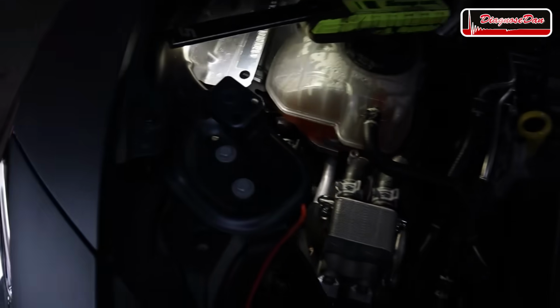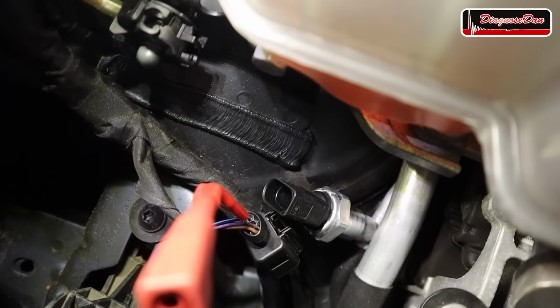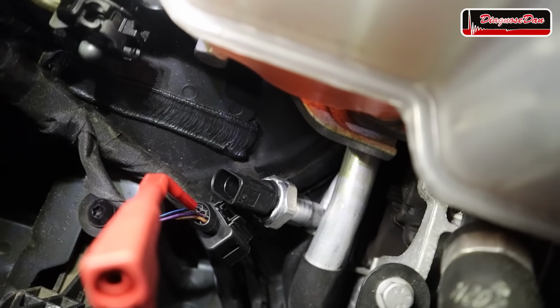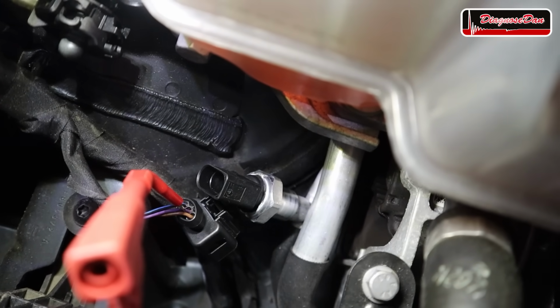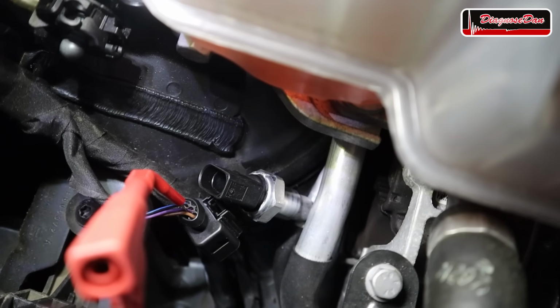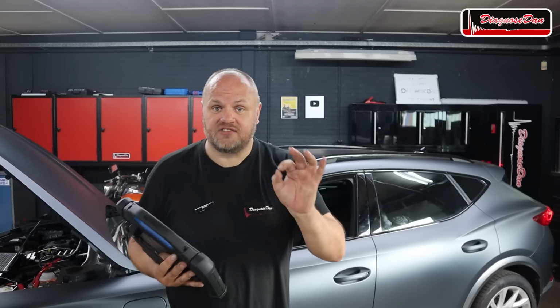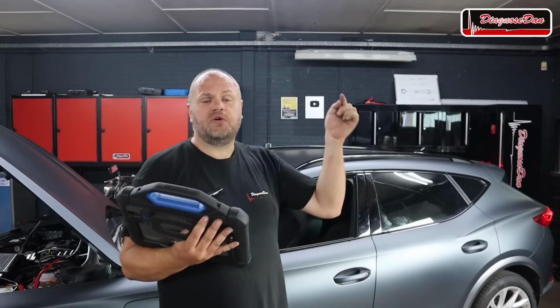So that means we've got power at that sensor, we have got a ground at the sensor, and we have got a signal at that sensor, but still the AC control unit is not able to communicate with that sensor. So the auto shop might be right, this might not be straightforward, and this might become a pretty interesting case. We got power, ground, and a signal at the sensor, but still we have got a fault code stored that we can't communicate with the sensor.